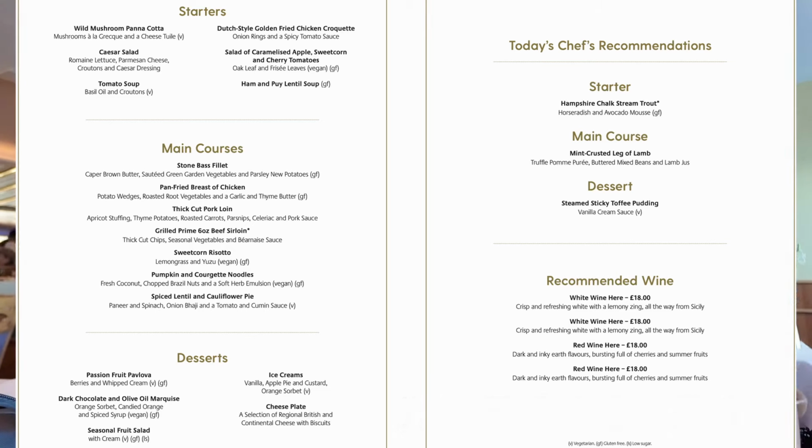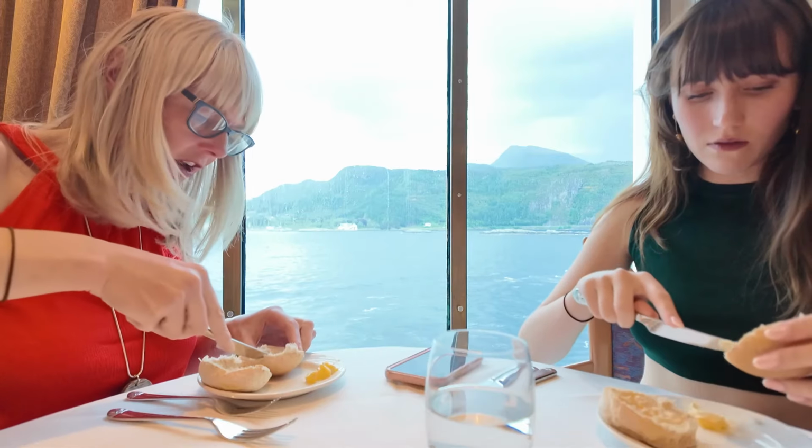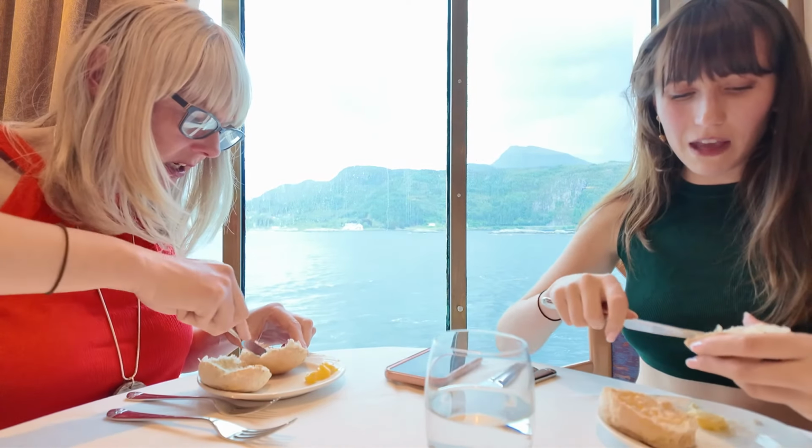So here we are in the main dining room. We're going to give a review of the food. I've pre-ordered. Can't remember what I've ordered tonight. I never can, I always forget. So let's see what comes as a starter. It's a nice surprise. So you always get offered a bread roll at dinner time.